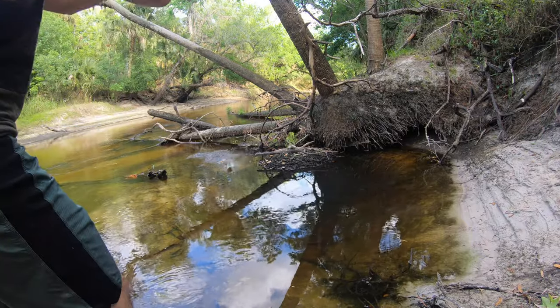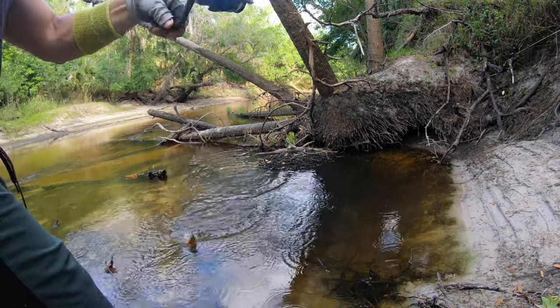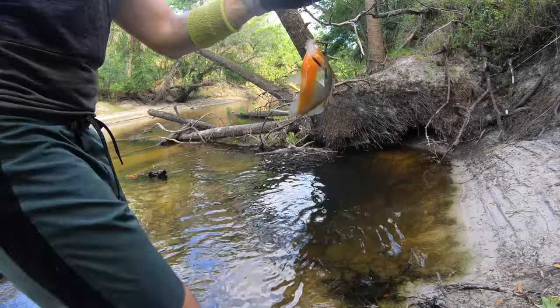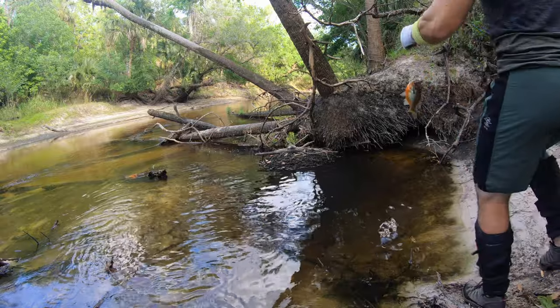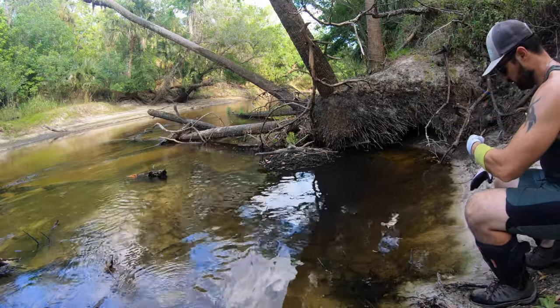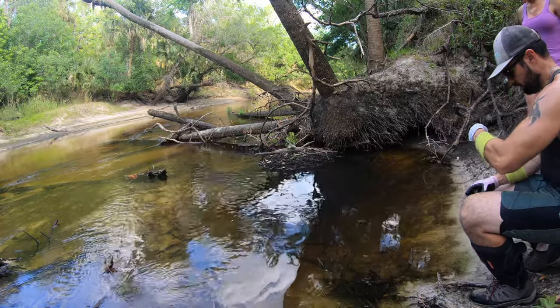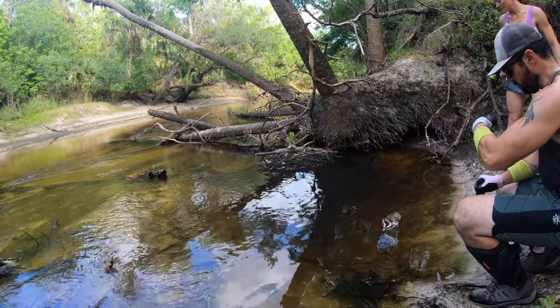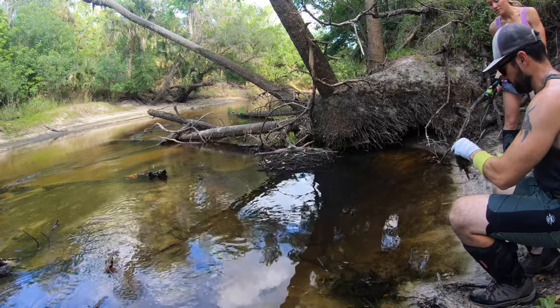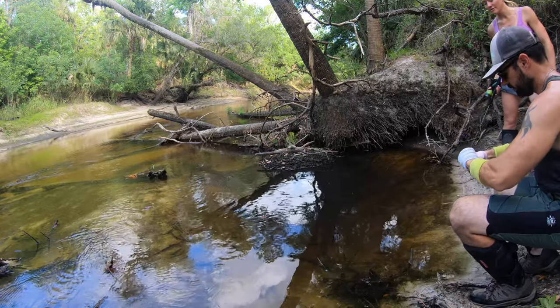Oh, I got one. Oh, look at this one. Nice. Look at the red belly on this one. Beauty. Wow. Look at this one. Holy geez. Look at this one. That's a nice one. Isn't that nice? Yeah, isn't he a beauty? Look at the colors on that. It's beautiful. Look at the orange.